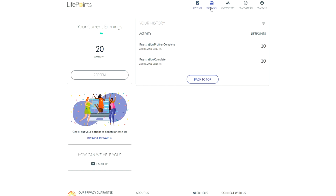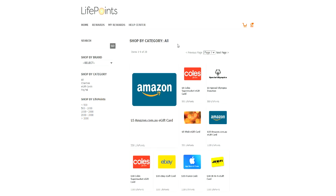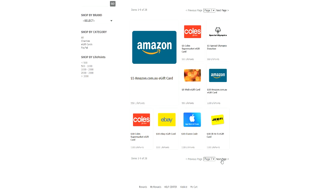Now what you do as well is click on the rewards tab at the top of the screen here. Here it tells you everything about your history on your account. Then you go browse rewards. This is the main page that I was showing you earlier in the video where all the rewards are stored. Now this is the rewards section here, and as you can see there are many rewards.